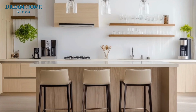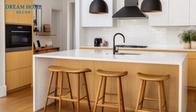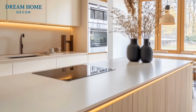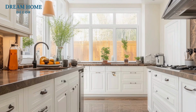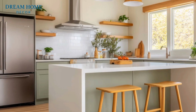One of the standout trends this year is the use of bold backsplashes and statement tiles. Rich colors like forest green, navy, or even terracotta are making waves, especially when paired with sleek matte black or brushed gold fixtures. Open shelving is also back in style, allowing you to display your best dishware, unique mugs, or even a few indoor plants for a fresh and inviting look.